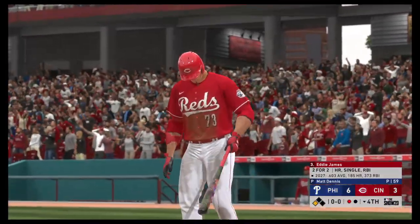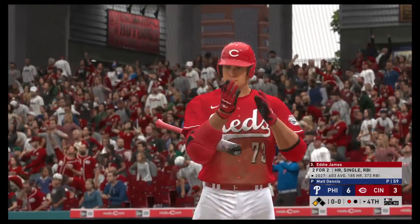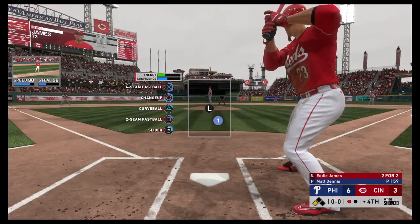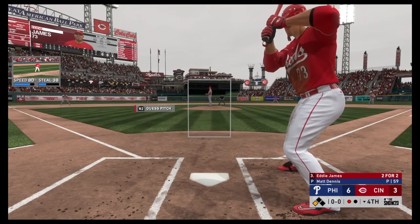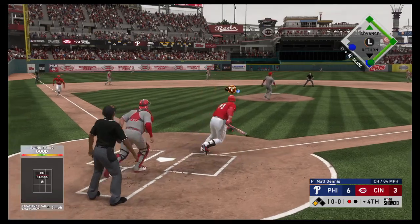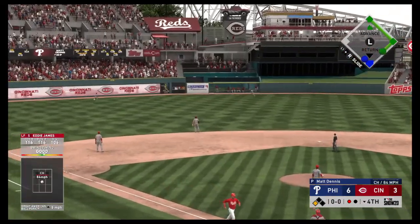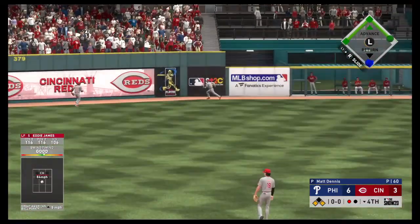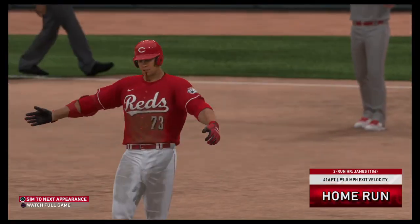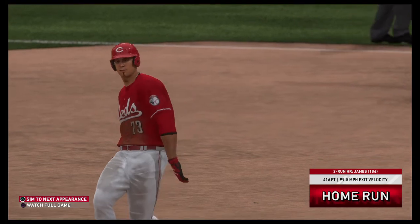Coming to the plate now, Eddie James. He's off to a fast start in this one, 2 for 2, including a home run. We all know this guy's a real good fastball hitter. We saw how far he could hit one. He got a fastball that he liked, and a swing and a drive sent out toward the gap. Looking up is the center fielder. To the track, to the wall. And that one is gone.